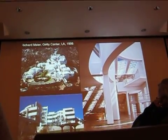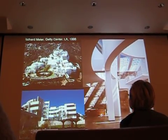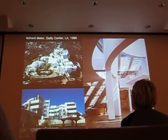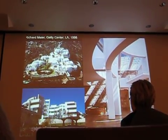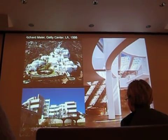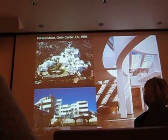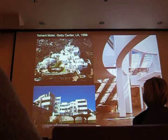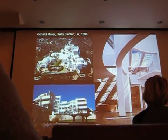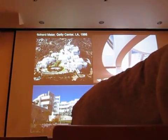The other famous museum done at the same time was Richard Meyer's Getty Center in California. Different kind of approach. It is not stark white as many of Richard Meyer's buildings are. Most of his buildings are. He tempered it down to mostly a travertine, sort of off-white and pale beige, because it was glaring in the California sunlight. This is like a village of buildings.